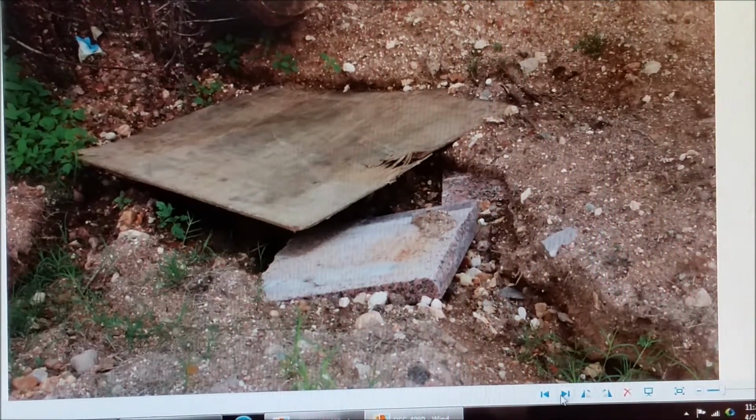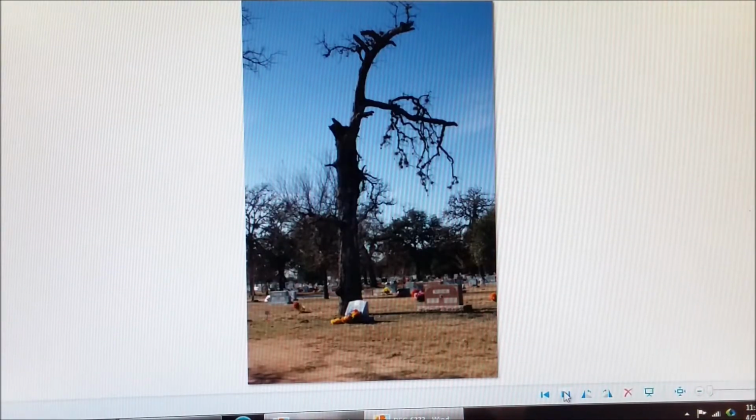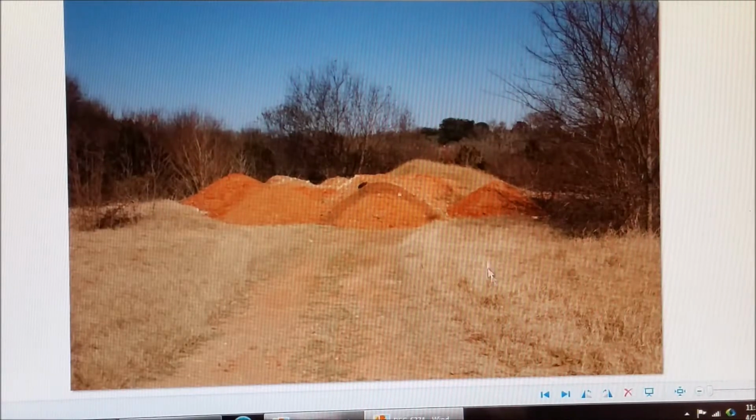what the hell happened. So now from March, now we're into December of the same year, December of 2007, you can see that the things are over here. And now they've started flagging out this area where they're going to expand into. That used to be a dump site. It was a big tree that they had to take down.